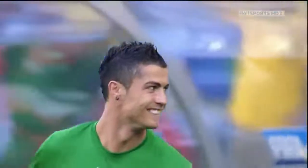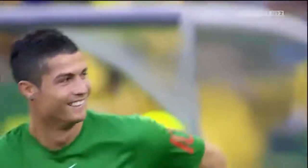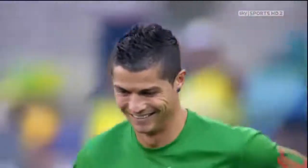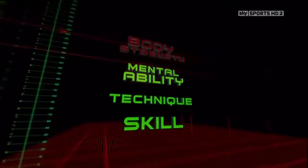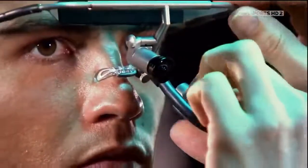Very hard, because you have to give 100% everything that you involve. Ronaldo's muscle distribution and raw body strength contribute significantly to his ability. But the next set of tests will reveal how important his mental ability is to his game, and the results are truly stunning.